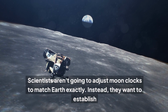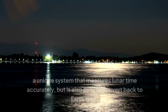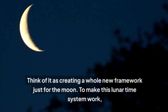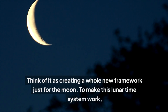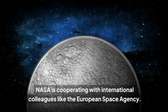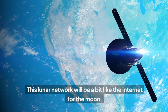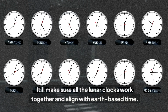Scientists aren't going to adjust moon clocks to match Earth exactly. Instead, they want to establish a unique system that measures lunar time accurately, but is also easy to convert back to Earth time. Think of it as creating a whole new framework just for the moon. To make this lunar time system work, NASA is cooperating with international colleagues like the European Space Agency. Together, they're setting up what they call LunarNet. This lunar network will be a bit like the internet for the moon. It'll make sure all the lunar clocks work together and align with Earth-based time.